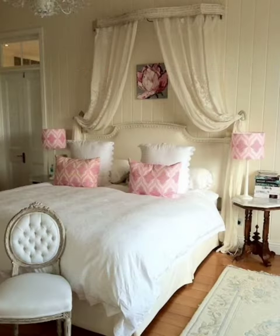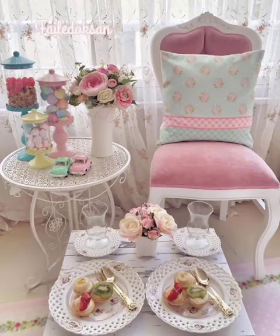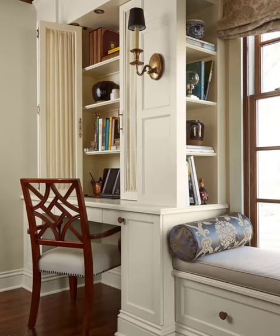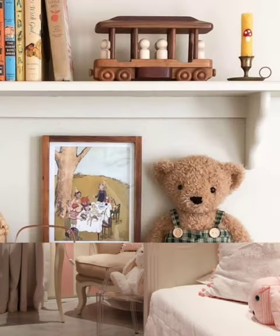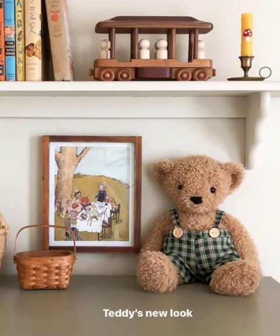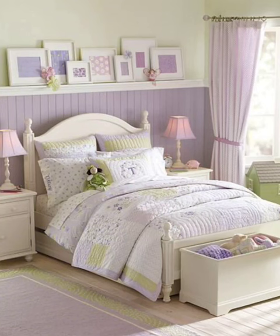Discover the elegance of incorporating vintage-inspired furniture with distressed finishes. From gracefully weathered dressers to ornate vanities, these pieces add a touch of timeless beauty to the room. We will share tips on decorating with vintage art prints, delicate botanical illustrations, and Shabby Chic style wall decor to create captivating focal points in the room.